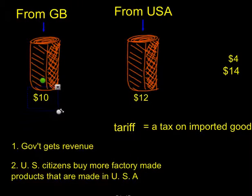You're going to buy the $10 stuff because it's more affordable. You're a patriotic American. You would like to buy American, but you want cheap cloth. So you're going to buy cloth where it's cheapest. You're going to buy it from Great Britain. Okay, so this is where the tariff comes in.